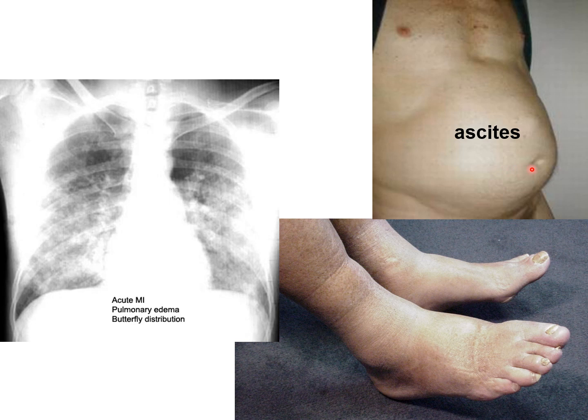It's a really weird feeling if you were to put your hand on this person's belly, and then if you tapped it with your other hand, you would actually feel a fluid wave. You could actually feel the fluid coming back and bouncing against the wall. So this person is not fat. This is just all fluid that's built up into the belly.